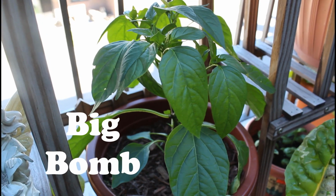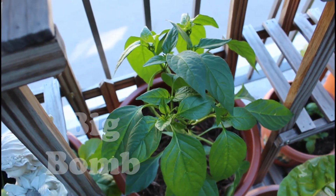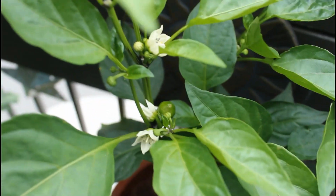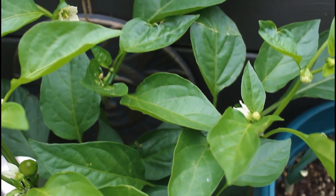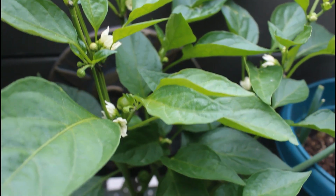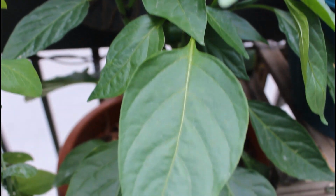Next is my Big Bomb pepper. So this one was a total last minute addition to the garden, and I actually bought this one as a transplant, so you can clearly see that it's a lot further along than the ones I started from seed indoors. My Big Bomb pepper has tons of flowers on it, and I actually have a couple little peppers growing. So these are spicy, sort of like a jalapeno, but they're gonna grow to be a little bit fatter and wider, so I'm really excited to try stuffing those.